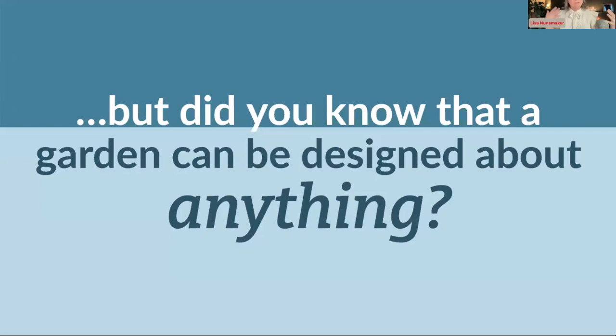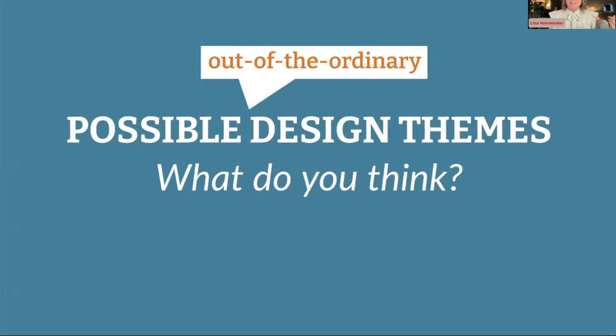It's really about helping you make decisions and funnel down choices, because there's lots of different plants we can choose, right? There's lots of different colors we can choose. So by picking a theme, even if it's something crazy, it helps us make choices. So some out of the ordinary design themes.